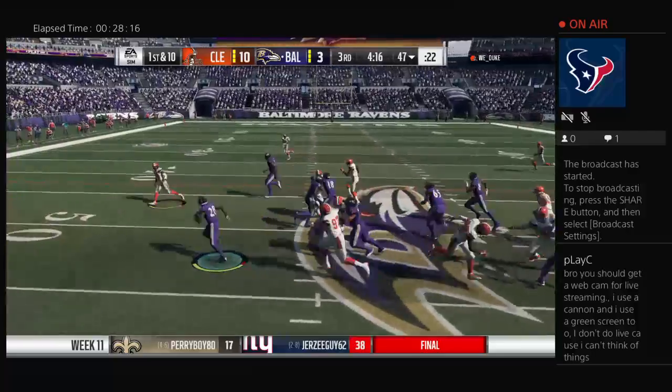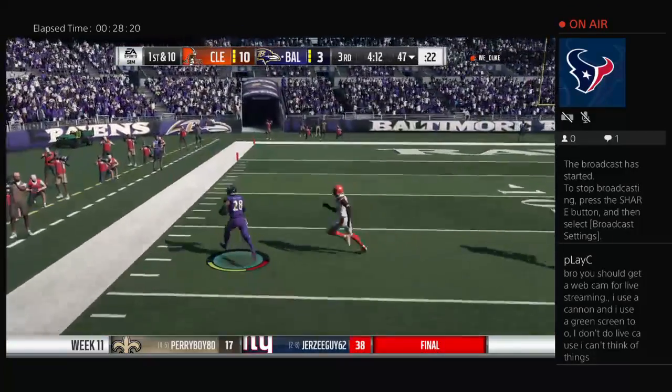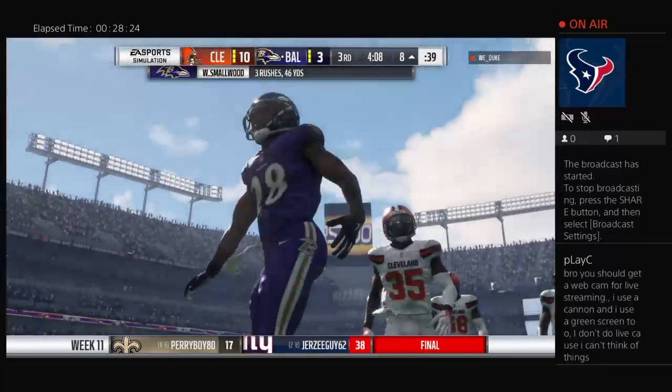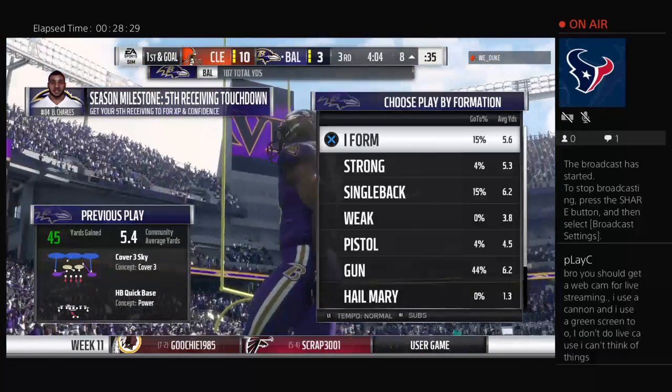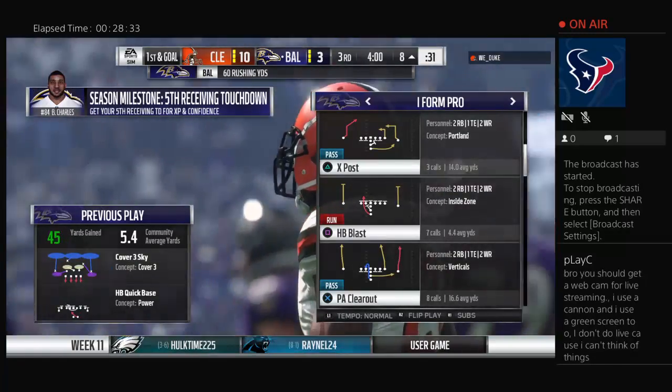First down, a run with Smallwood, and some room to roam now. And they will finally catch him, but not before he reaches the 8-yard line. It's a big play there for Baltimore, 45 yards on the ground.